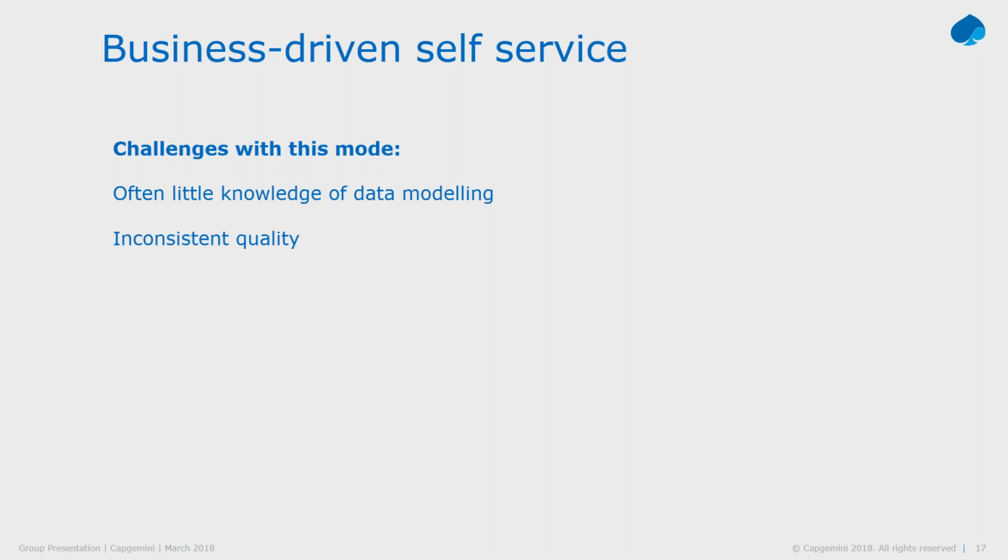The data quality is very inconsistent. Analysts aren't really known that much for being thorough. They are very brilliant. They are good at finding new stuff, but data quality isn't that much in focus in lots of departments that I've seen.